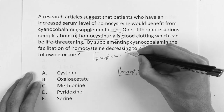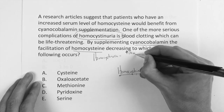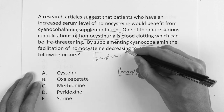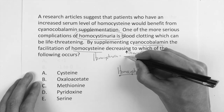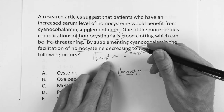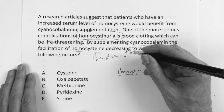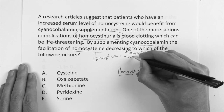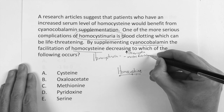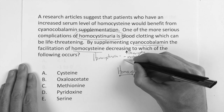Well, like we said, it's a buildup. It's an increase in homocysteine. Okay, you can diagnose it, homocysteine in the urine and such. Well, who cares, right? Well, what's the problem if you have too much homocysteine and you have homocystinuria? The problem is you can have mental retardation. Okay, so that's a big deal, obviously.